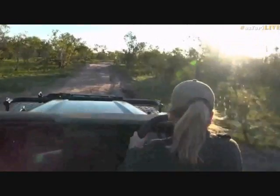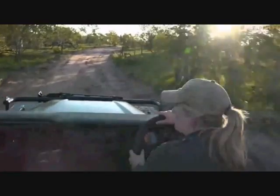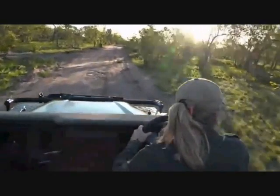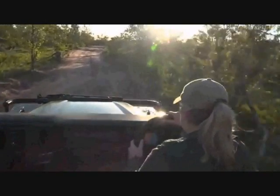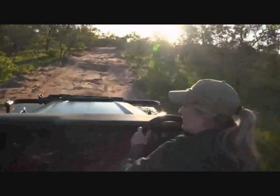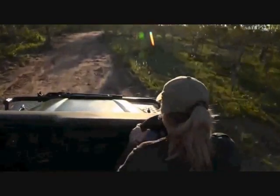So very nice to quickly see that giraffe and those elephants that we had earlier. We haven't even seen an impala. I also wouldn't mind, before the sun sets this afternoon, having a look at a big herd of impala with all the little lambs, to see how much they have grown over the last couple of days.